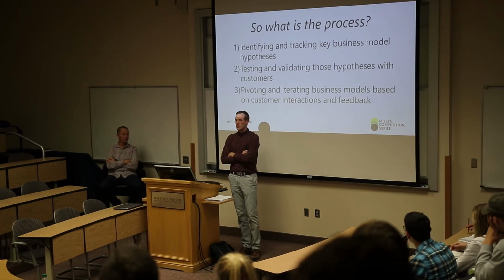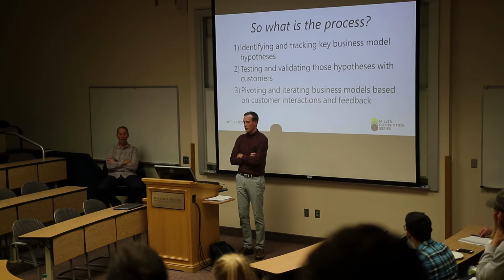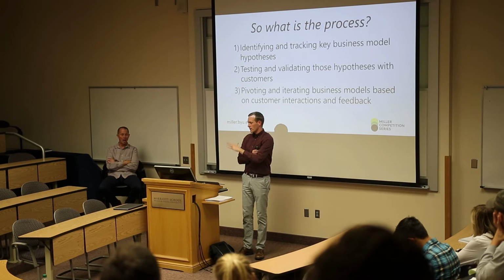This approach is very similar to that. So it's identifying and tracking key business model hypotheses, testing and validating your hypotheses with customers, and pivoting and iterating based on the feedback you receive from customers. And I won't go into depth because that's going to be gone into later.